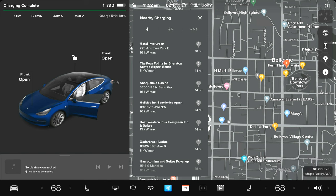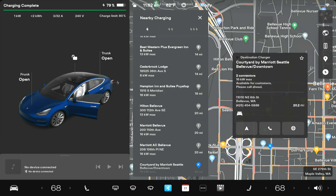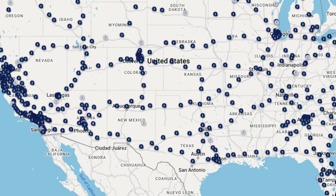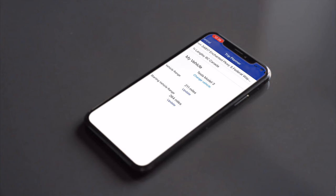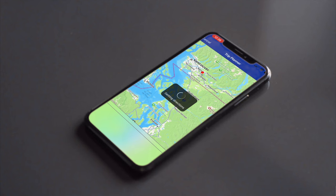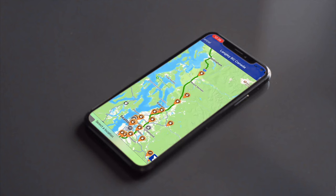Additionally, you can use level 2 chargers at places like hotels and malls, or if you have a CCS adapter, you can use fast charging stations like Electrify America. If you are going on a long trip, you can also use apps like PlugShare to plan your route out and customize your charging strategy.